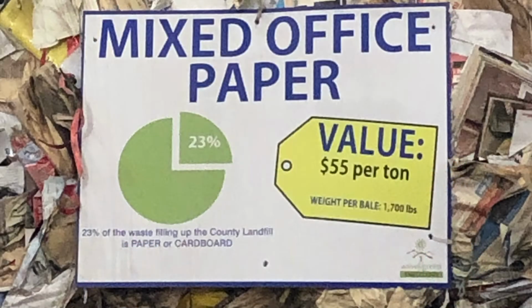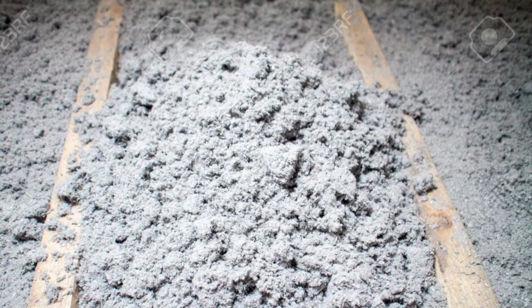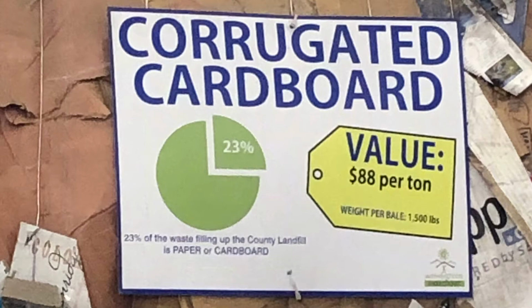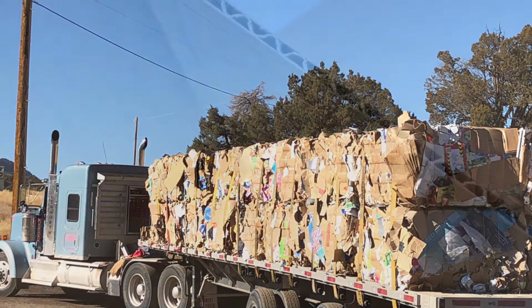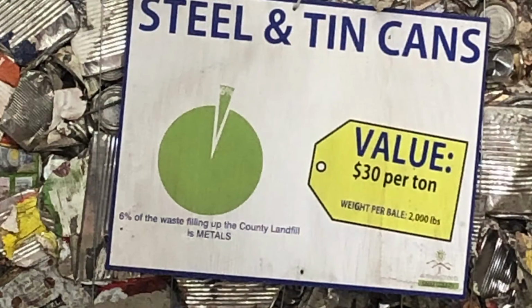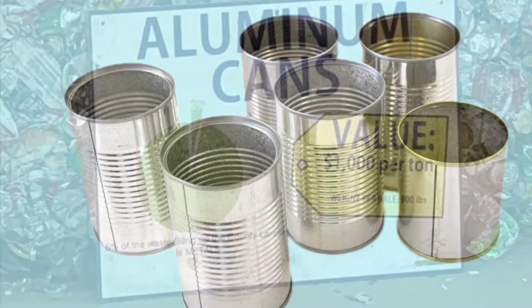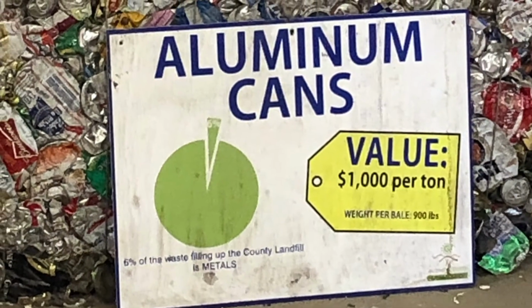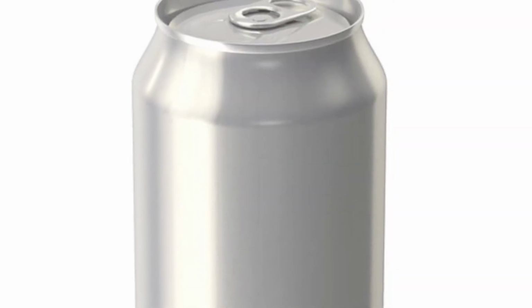The paper gets shipped to Utah and is made into insulation. So the cardboard, this gets shipped locally and is remade into new cardboard. As far as our steel, tin, and aluminum, well, these are eternally recyclable, and they get shipped off to the East Coast and remade into the same products that they were.